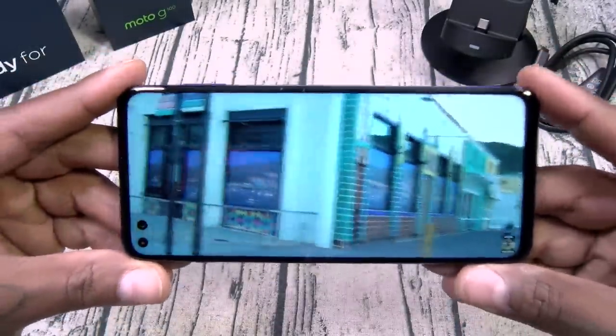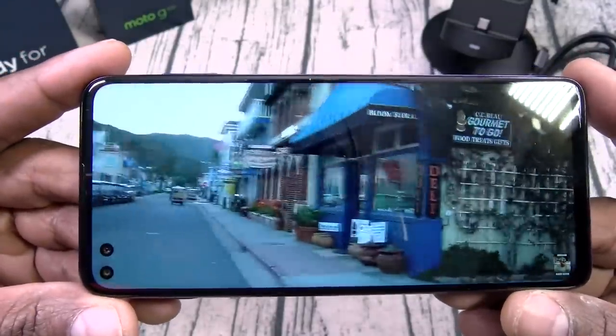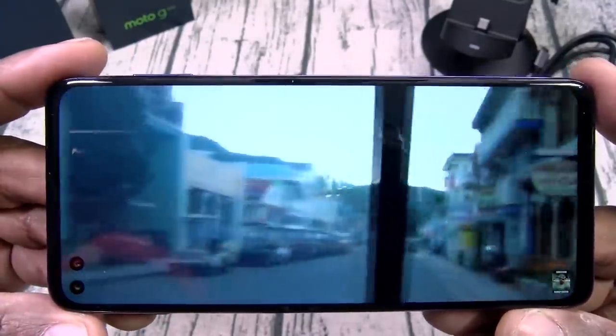Check out those viewing angles. This is pretty dope, though. Just keep it moving.